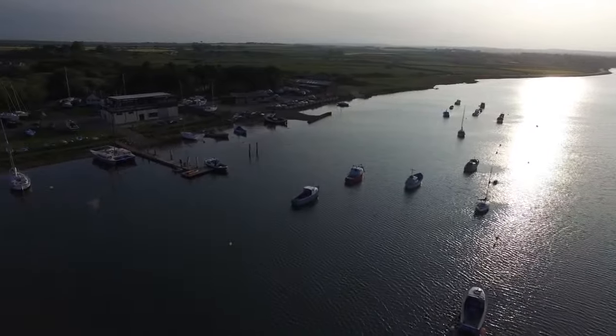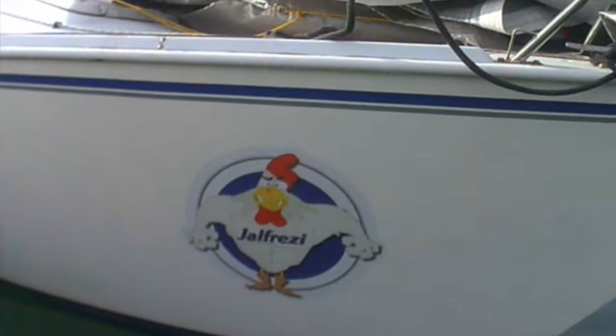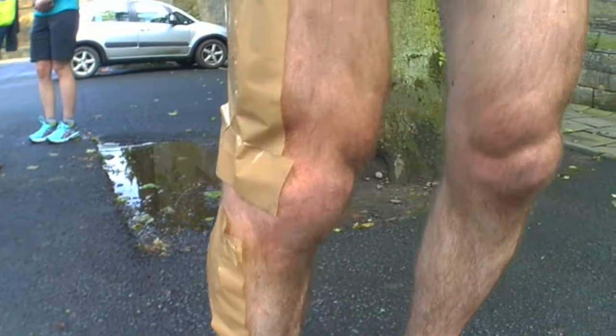The Castles and Islands Challenge is an annual event run by Coquette Yacht Club, or CYC, and it is a bit special. Amateur yachties with any type of sailboat and amateur runners with any type of legs can take part. See the club website for details.